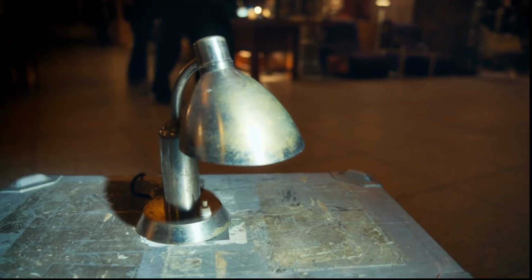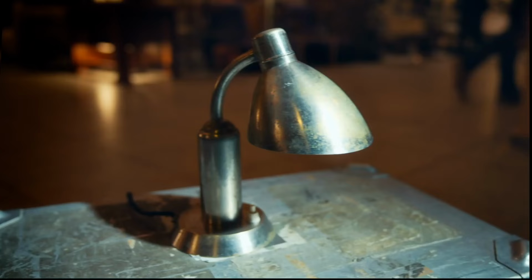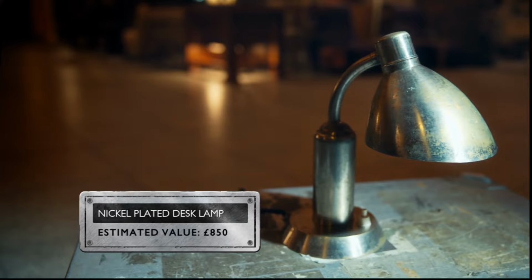This nickel-plated desk lamp was made by Jaroslav Anish at IAS Design in Prague. As with so many designers at this time, Anish's form was heavily inspired by the Bauhaus movement. Dating to 1932, this desk lamp is completely unrestored and could be worth around £850.